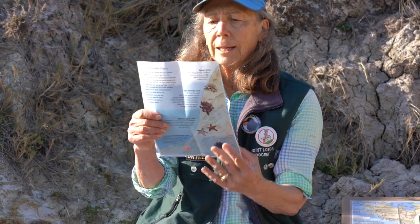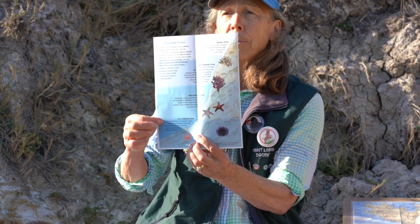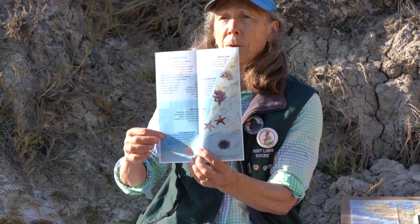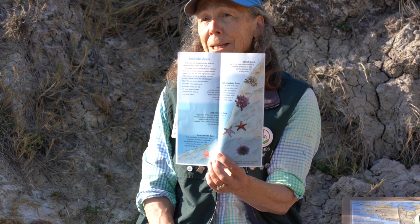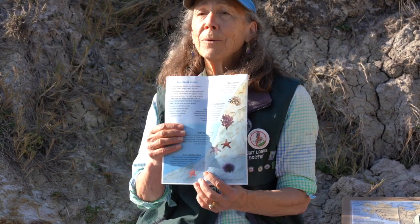We are going to look again at the various zones in the tide pools, the splash zone, the high zone, the mid zone, and the low zone. And I look forward to our exploration and just letting us see what we find today.